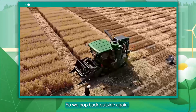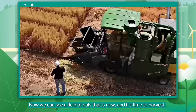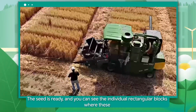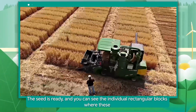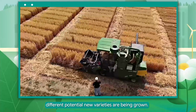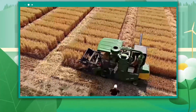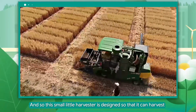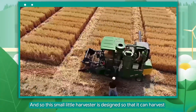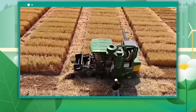And so if we pop back outside again now, we can see a field of oats that is now, it's time to harvest, so all the seed is ready. And you can see the individual rectangular blocks where these different potential new varieties are being grown. And so this small little harvester is designed so that it can harvest and keep individual the seed from each of these separate experimental plots.